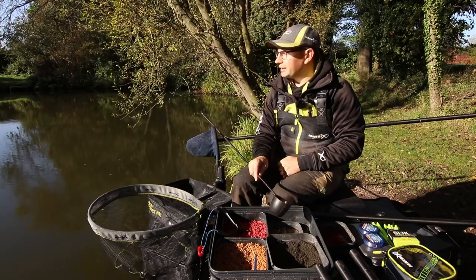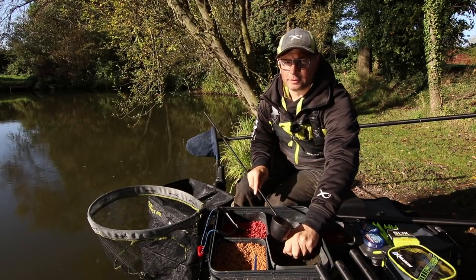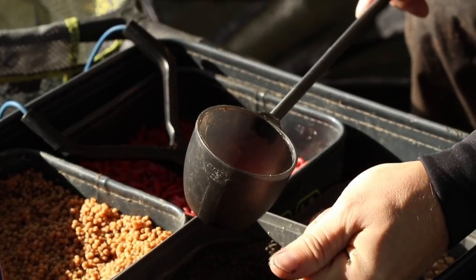Right, we're going to kick things off on that short 7 or 8 metre line, and all I'm going to put in to start with is one small golf ball size ball of groundbait.